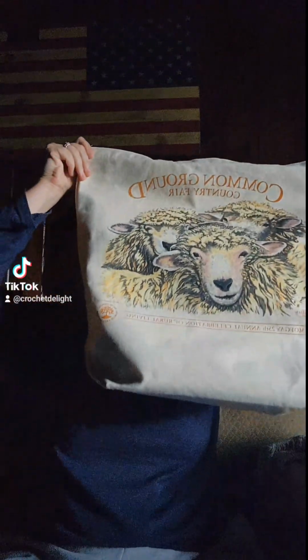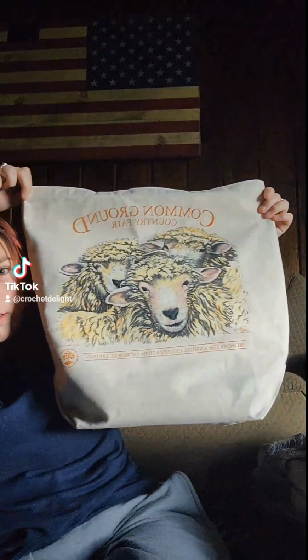But I'm here with my Common Ground Fair haul. This was my first time going to the Common Ground Fair, and one of the first things I bought was a tote. I'm so excited. It's huge, and it has sheep. Look at how big that is. I love it, and that thing can hold a lot. And you're about to see what it was holding.